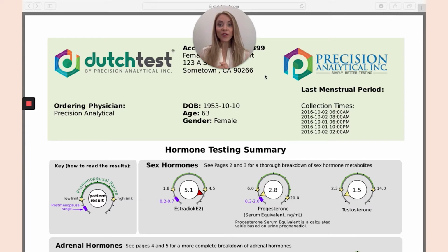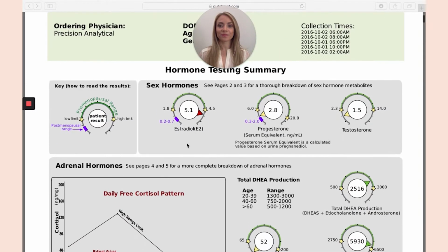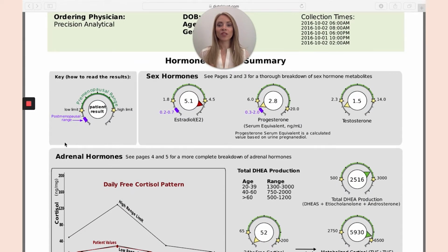Hey there, so here you will see the Dutch complete. This is a sample test. This is not an actual patient, but this is going to be a great way for me to walk you through what this looks like. And I think it's going to help you get a better understanding of how your hormones work and all of the different ways they can go wrong and how we can help them to go right. So, first, you're going to see this key.